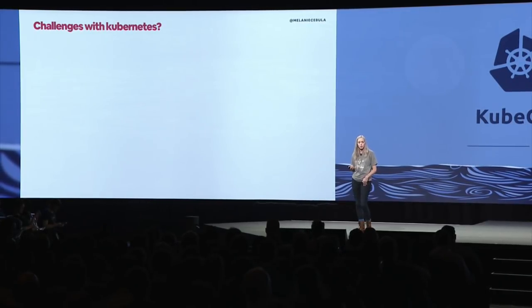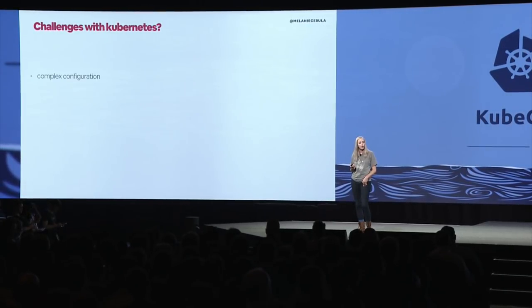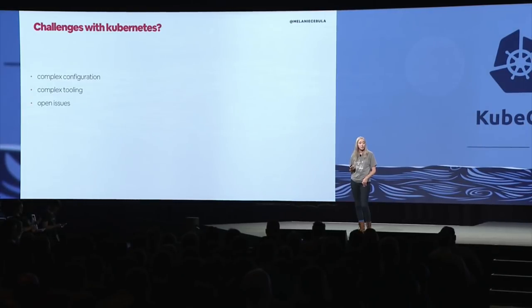What are the challenges with Kubernetes? So the configuration and tooling are complex. There's open issues.